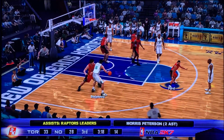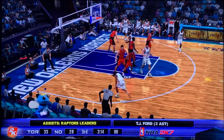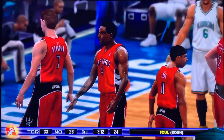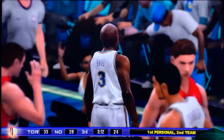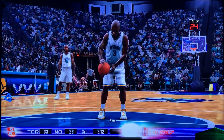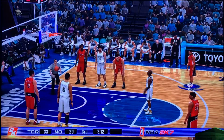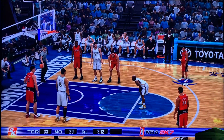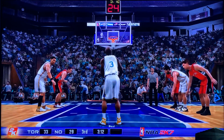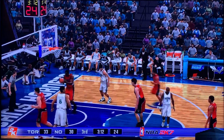To Stojakovic. Backs down. Oh, just miss it, but he'll get 2 shots at the line. Shoot 2. And he makes the first one. Gets them both.